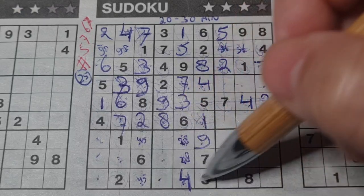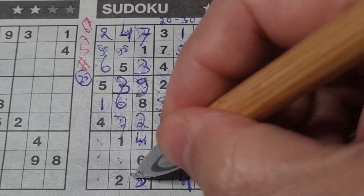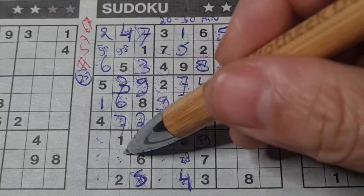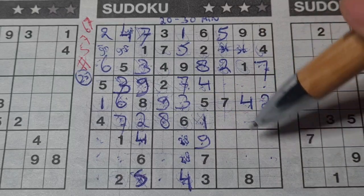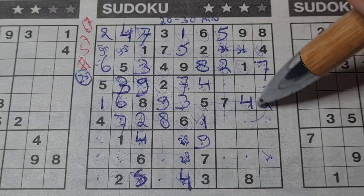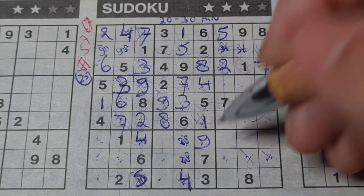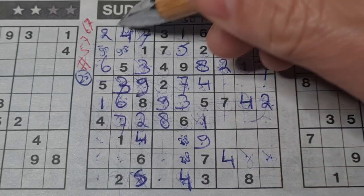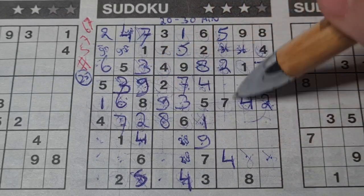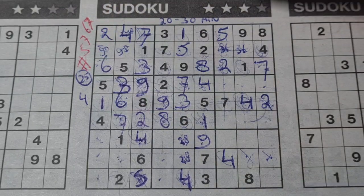4 and a 5, we have a 4 now in the last row. No 4 there. 4 should be here, and a 5 goes there. So we have a 4 in this row, 4 in the last row. So the row between, only 3 places left for the 4 should be here, here, or there. We see a 4 in this column, no 4 there. Last column. We have a 4 in the column next, so no 4 there. So the only place left for the 4 should be there. And all the 4s are used. I can see. Digit number 1, number 4.